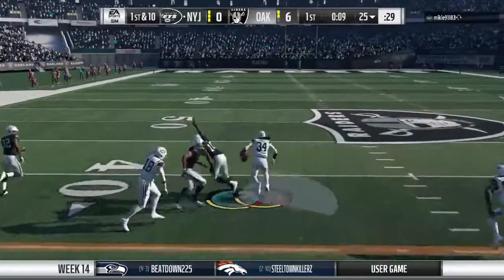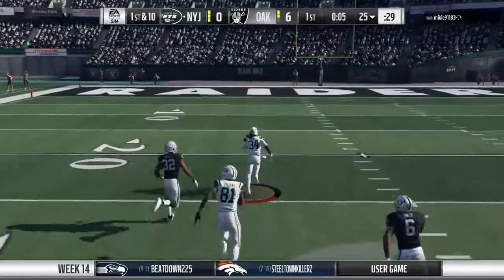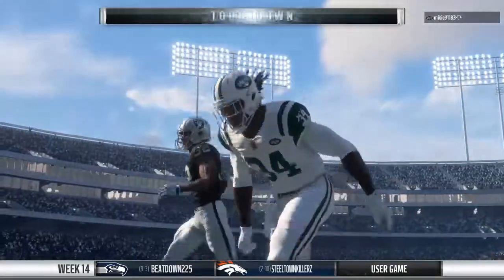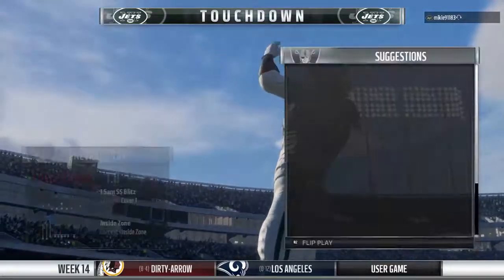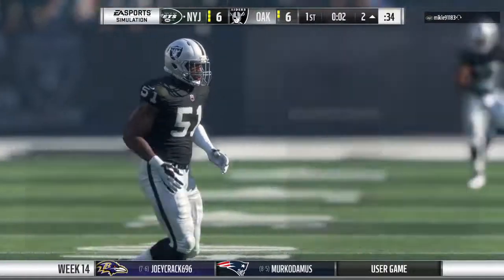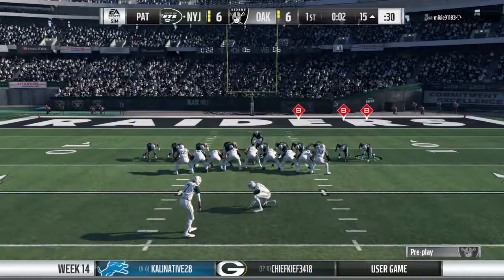The ground. This is Isaiah Crowell. Isaiah Crowell, he's all alone. And all the way in. Touchdown, New York. Isaiah Crowell, his 5th touchdown now on the year. And the Jets can take the lead now with the extra point.